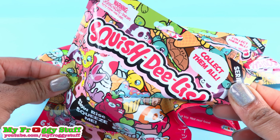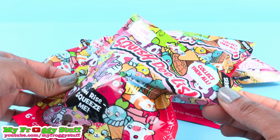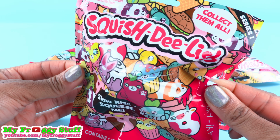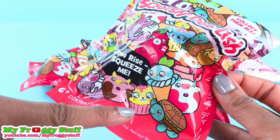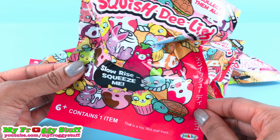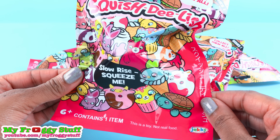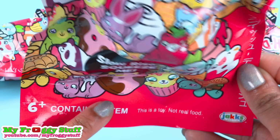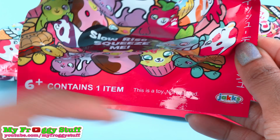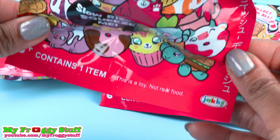Let's open some Squish Delish blind bags. They look like animals and baked goods. Oh no, wait, that's a turtle hamburger. I've seen these priced at $4.99 and $6.99. They are for ages 6 and up. Inside it contains 1 item and it says this is a toy, not real food.